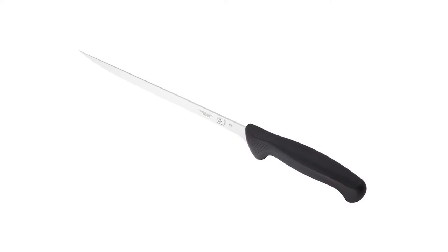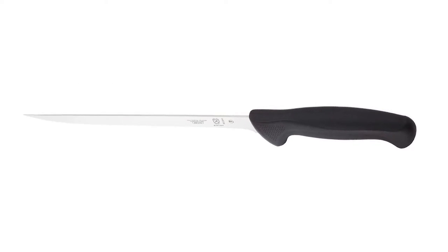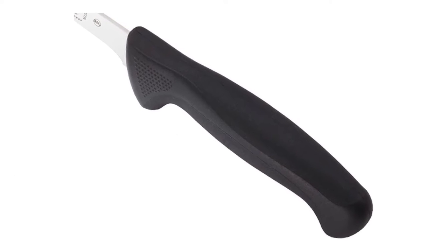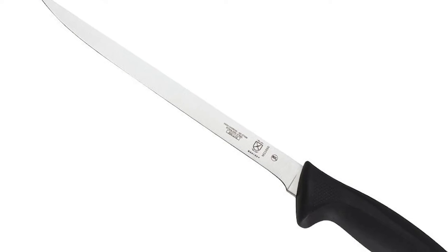To maximize the performance and longevity of your Mercer knife, carefully wash cutlery by hand after each use, with warm water and mild soap. Rinse and dry completely with a soft towel. Do not place in dishwasher or submerge, for long periods of time.